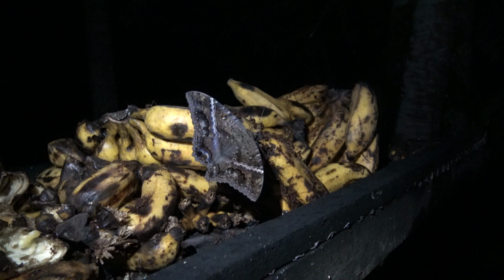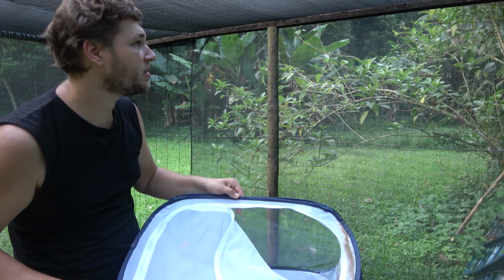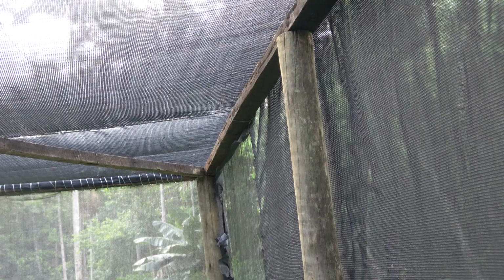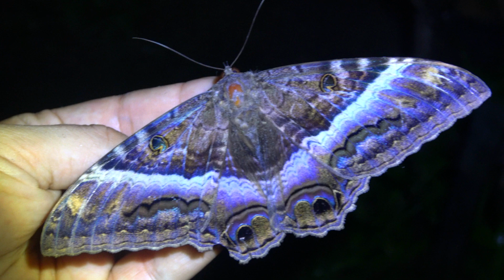They love them. The moths were kept and released in a large black enclosure made from netting that was built specifically to research this species. It is about 3 by 4 meters wide and 2 meters tall, in a tropical rainforest environment. Males and females lived here for several weeks and mated.